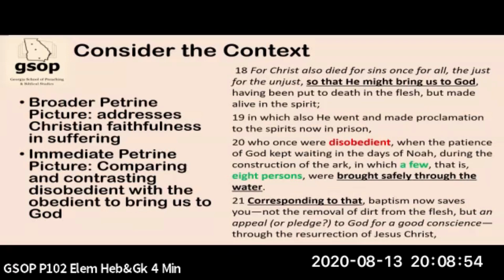I want you to notice the parallelism here, in that Christ also died for the sins once for all, for the just for the unjust. Who's the unjust? The disobedient. Who's the just? Those that are in the few, that is 8 persons. How are they just? They were brought safely through the water. Right? Did we miss anything here? Okay. So, then verse 21.